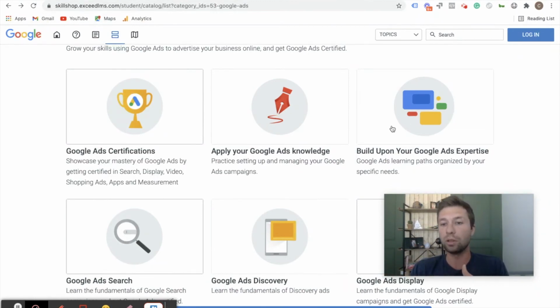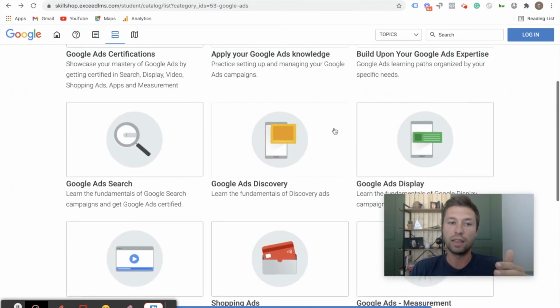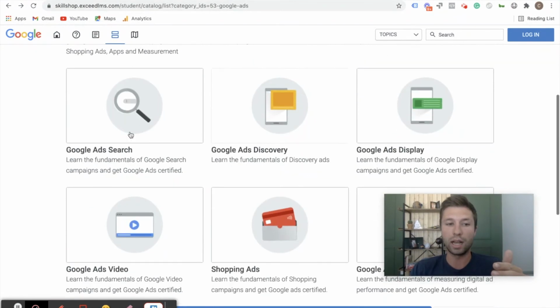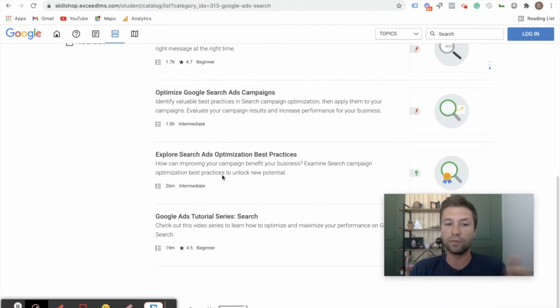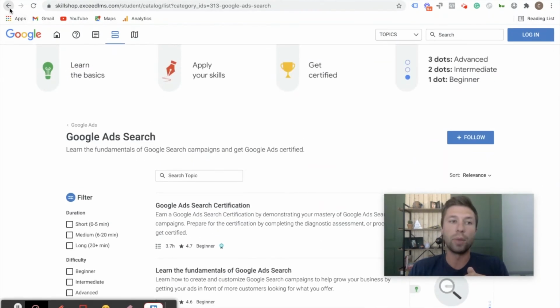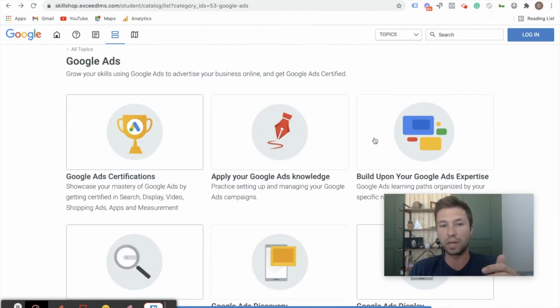And then to build upon your ads expertise, there's another learning module that you could do after applying your knowledge with Google Ads. And you'll see here that this is all of these broken out. So Google Ads search, if I click inside of here, it just takes you to the Google Ads search certification. So there's more you can learn about Google Ads search if you wanted to be more advanced inside of there. But for the most part, I do recommend just sticking to these top 3 categories.